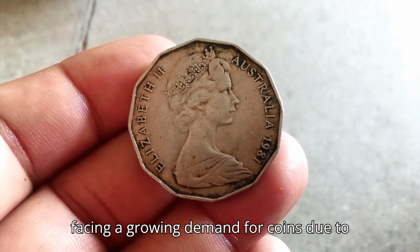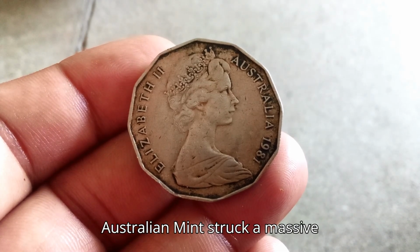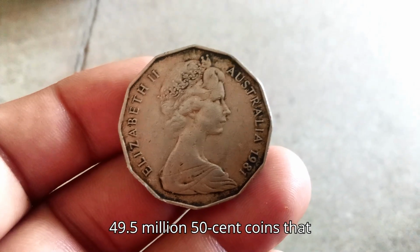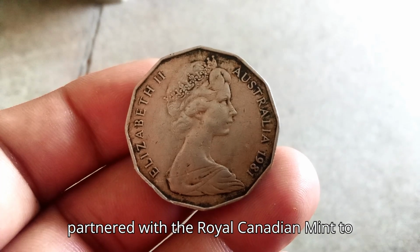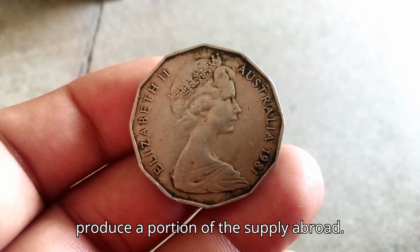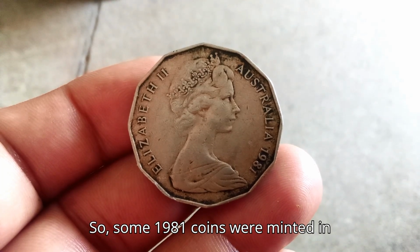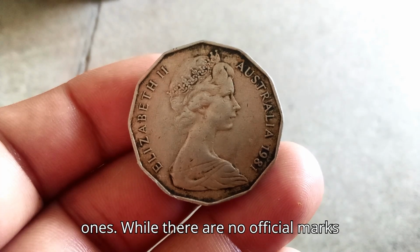Fast forward to 1981. Australia was facing a growing demand for coins due to increased cash circulation. The Royal Australian Mint struck a massive 49.5 million 50-cent coins that year. But here's the interesting part. Due to capacity limits, the Mint partnered with the Royal Canadian Mint to produce a portion of the supply abroad.